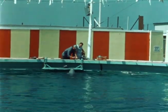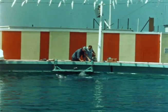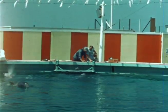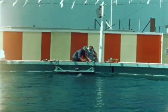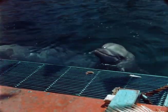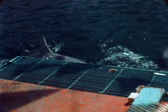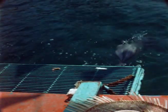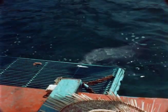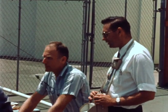A brief study conducted by the Naval Ordnance Test Station in August 1961 proves that it is possible to teach the dolphin to respond to voice commands. The study had a threefold purpose. First, to develop techniques of voice communication with a dolphin. Secondly, to determine whether or not standard educational techniques are effective in dolphin training. And thirdly, to obtain an evaluation of the dolphin's intelligence relative to children.